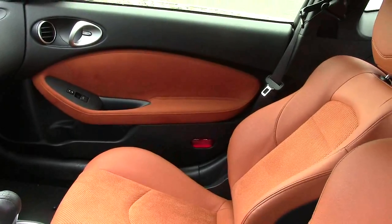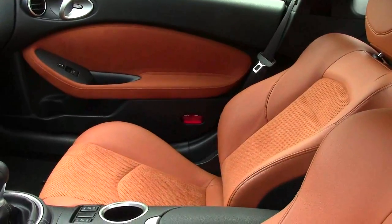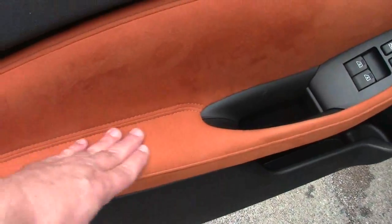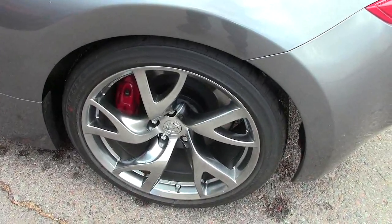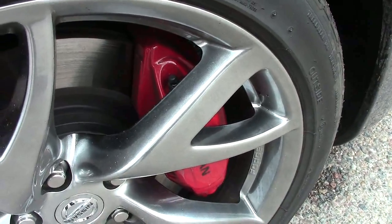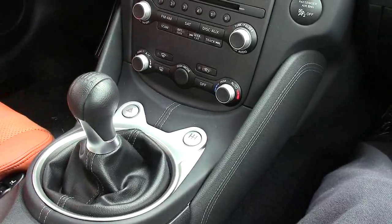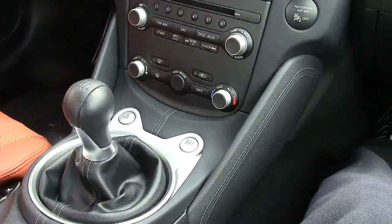Now, this car had the $3,000 sport package, which includes this nice leather interior, very attractive seats, a nice suede coating on the doors, 19-inch alloy wheels with bigger tires, a high-performance braking system. Another feature on the sport package, that is a sport package only, you can't get it on the other Z models, is what the factory calls Synchro Rev-Match.